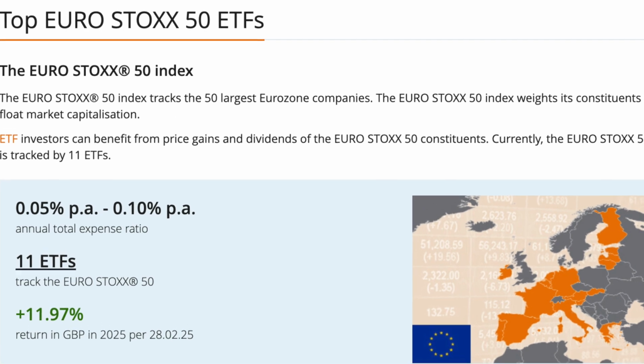Now, you might have also heard about the Euro Stoxx 50, which includes only the top 50 blue chip companies from the Eurozone. So the key difference here is that the Euro Stoxx 50 is much more concentrated, focusing only on the biggest players in the Eurozone, whereas the Euro Stoxx 600 gives you broader exposure to large cap, mid cap, and even some small cap stocks. So if you're looking for a one-stop shop ETF for European stocks, the Euro Stoxx 600 is your best bet.